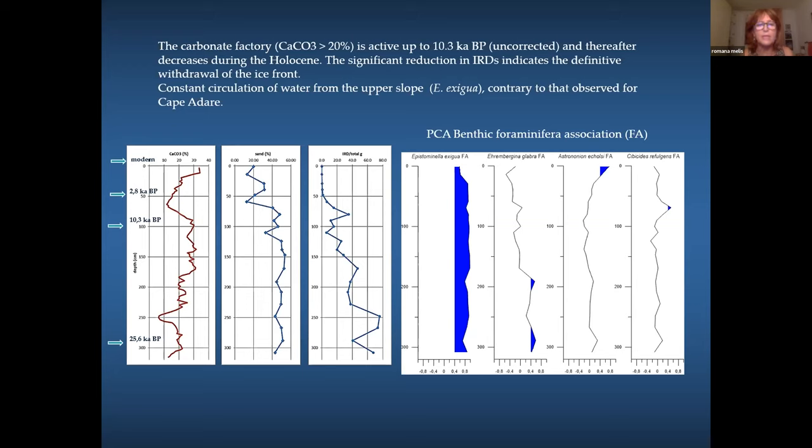In this case, the foraminifer association is not in agreement with the other core, but the foraminifer association indicates that a constant circulation of nutrient water coming from the upper slope could be observed during all this period. You can change, please.